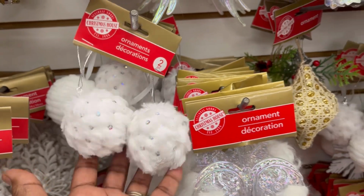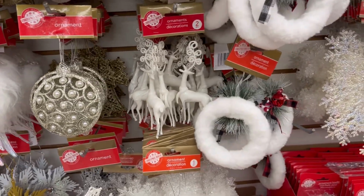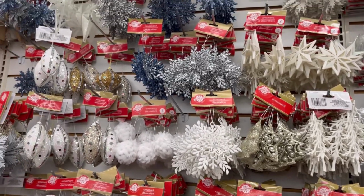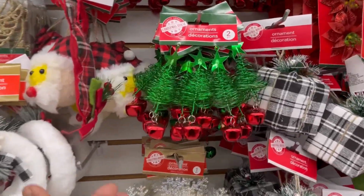Those are cute. Bling, bling, bling. I'm thinking I should have got some, but I may not do too much this year. I'm not feeling it this year. So I don't think so. Hope I don't get no orders.